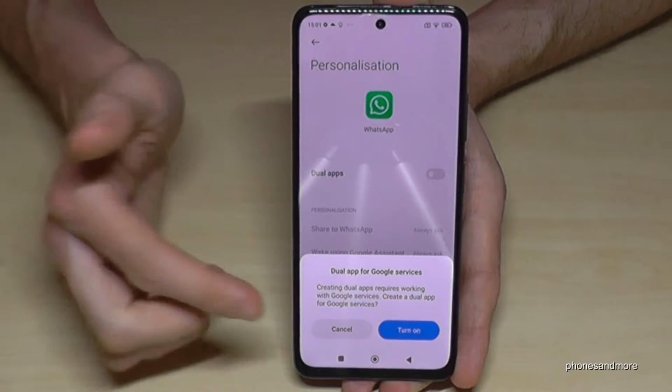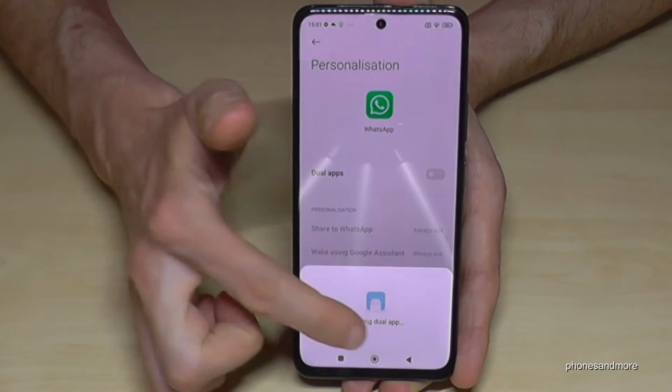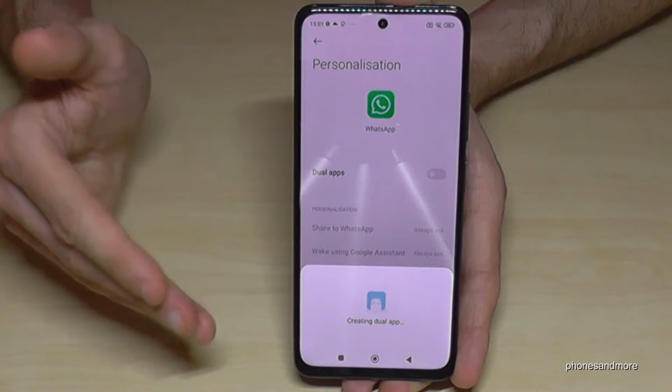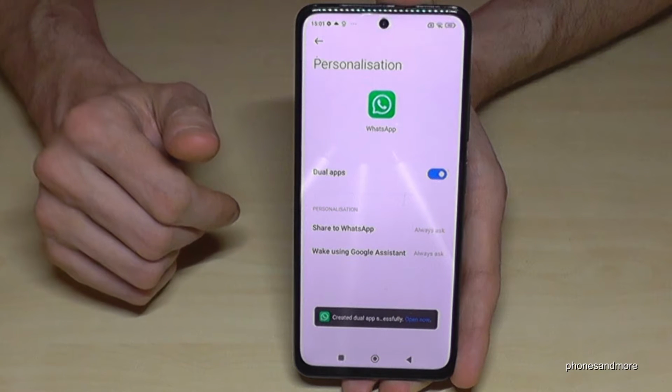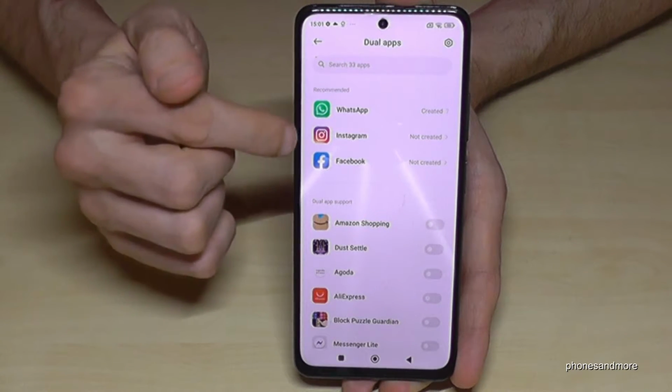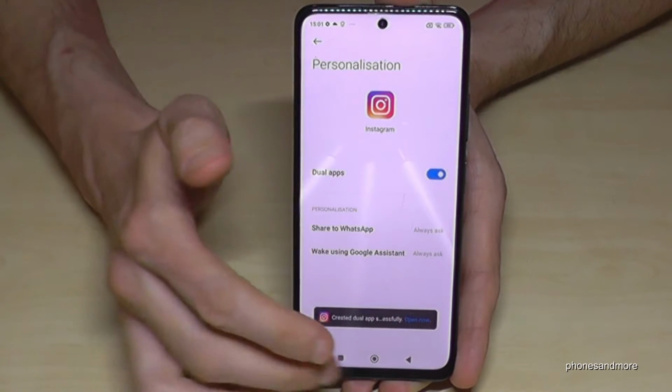Because you can insert two SIM cards. Go here and turn on. You can insert two SIM cards. So why not having for one SIM card an own WhatsApp account? Okay, now it's enabled. Let us do the same with Instagram here.